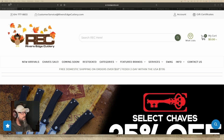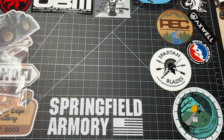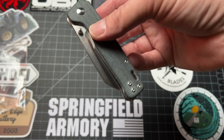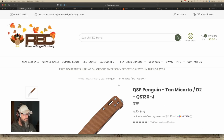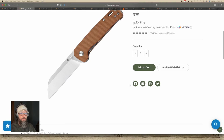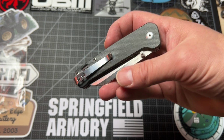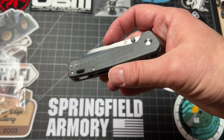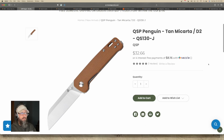And number 1 on my list is my favorite budget knife, the QSP Penguin. You really can't go wrong with this guy. $32 for the base model right over here. It's got a D2 blade, which is not a fancy steel, but it's a great knife steel. You just can't keep it wet. You have to clean it. Micarta scales. This is the base model, being $32. These things have excellent action.